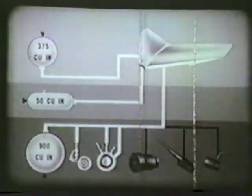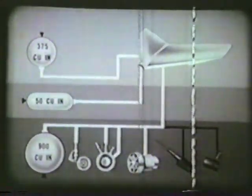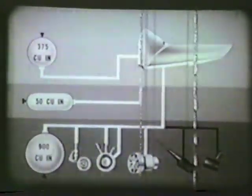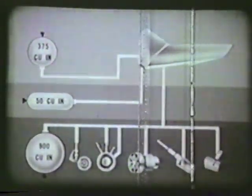Pressure from the 900 cubic inch bottle is used to extend the power package from the right fuselage when there is need for emergency electrical or hydraulic control power. Pressure in this circuit also is used to arm the guns and to open and close the gun vent doors.